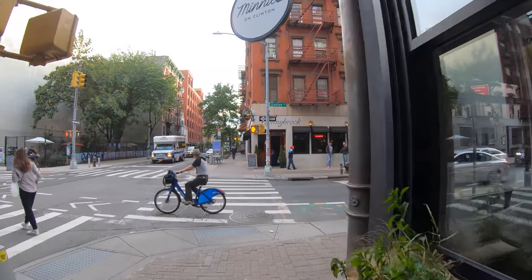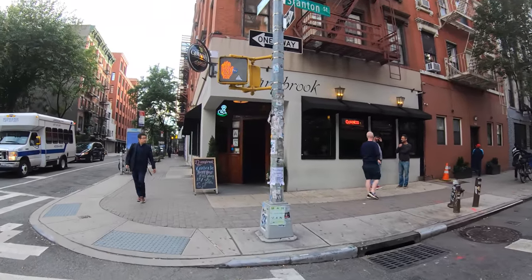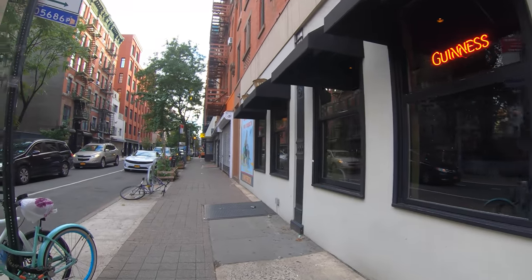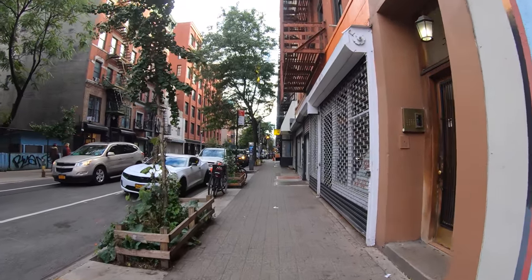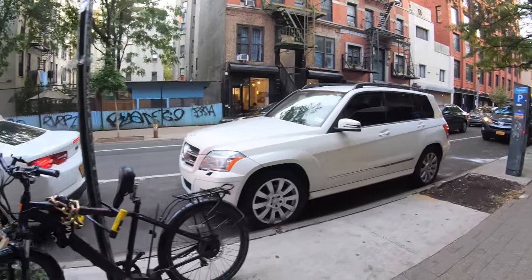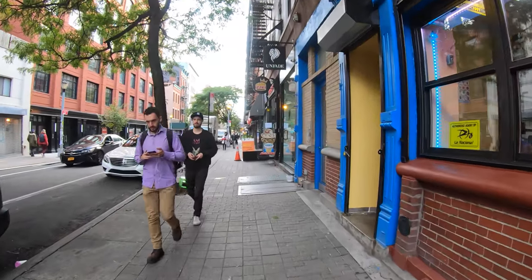Now I'm at the corner of Stanton Street. Here's a bar called the Donnybrook. You can get happy hour every day from 12 p.m. to 8 p.m., $2 off any drink. If you want to save money on drinks, come during happy hour. I notice a lot of the bicycles here have New York chains, New York Kryptonites, because the bike thieves here are merciless. If you use an inferior lock, they'll cut through it so quickly.